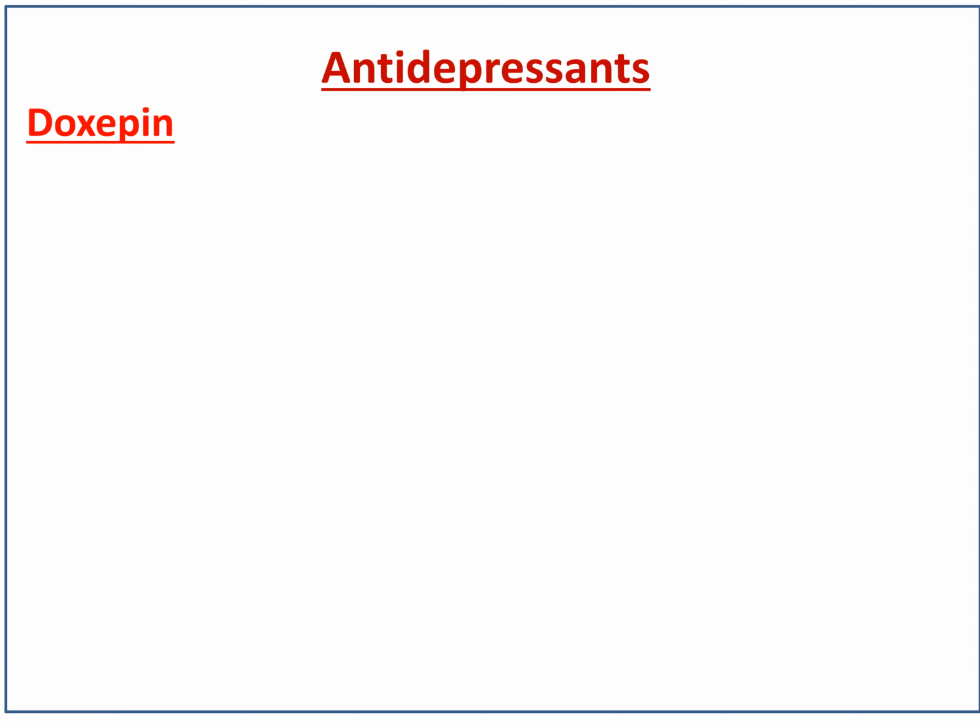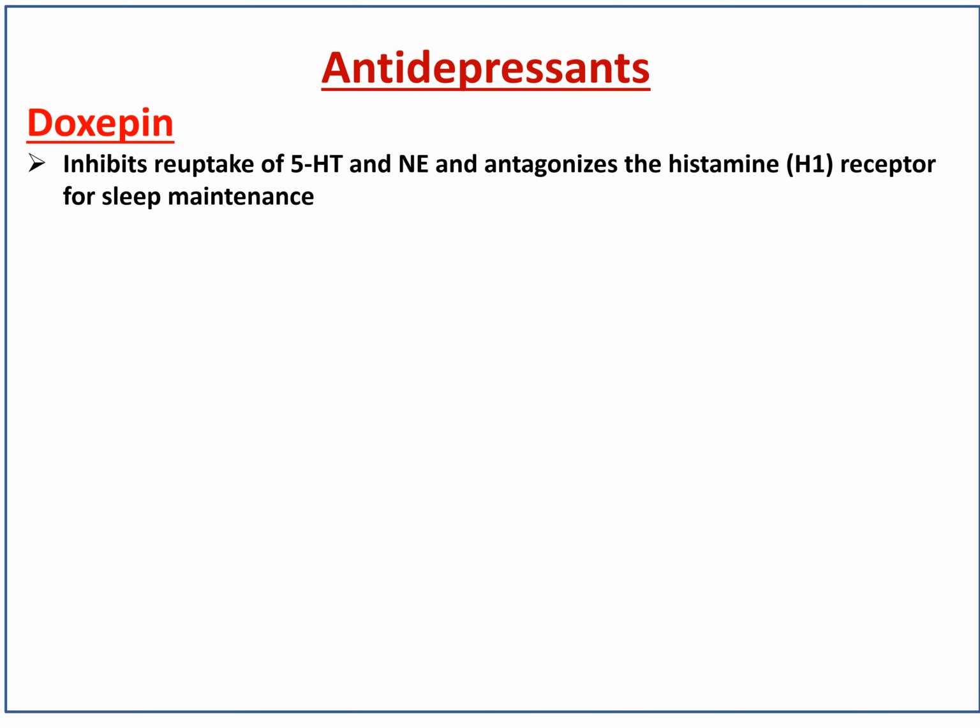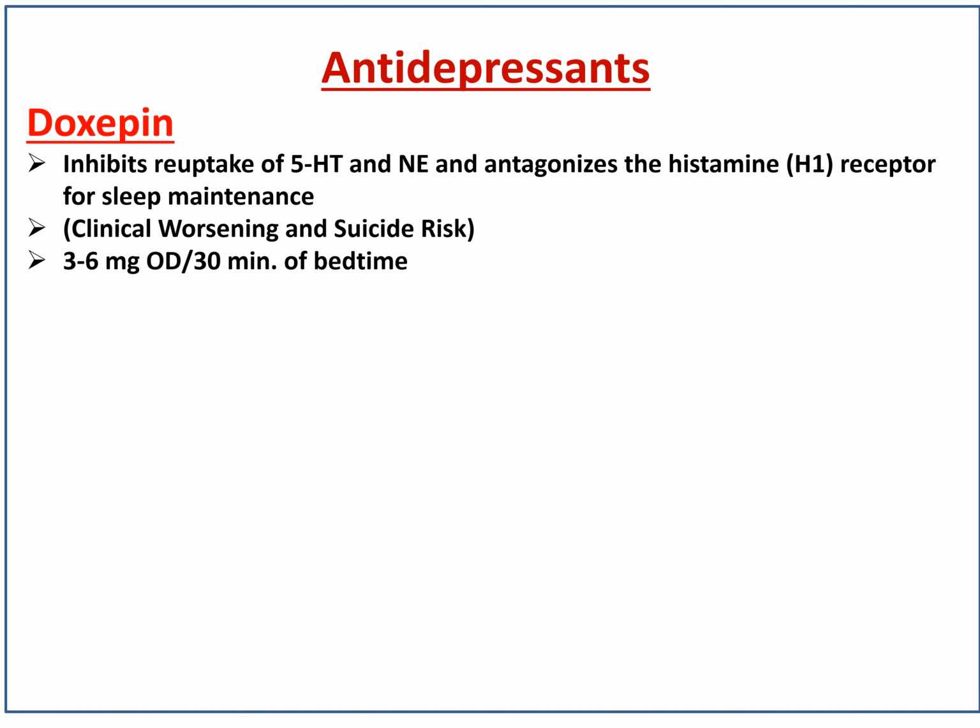For the antidepressants which are used in the management of insomnia, we have 3 drugs. Doxepin. This medication will block the reuptake of serotonin and norepinephrine, and also will block the receptor for histamine type 1. It might increase the suicidal risk. Given as either 3 or 6 milligram once daily, the dose is supposed to be given within about 30 minutes of the bedtime. It might produce some side effects such as dry mouth, blurred vision, constipation, and urinary retention.